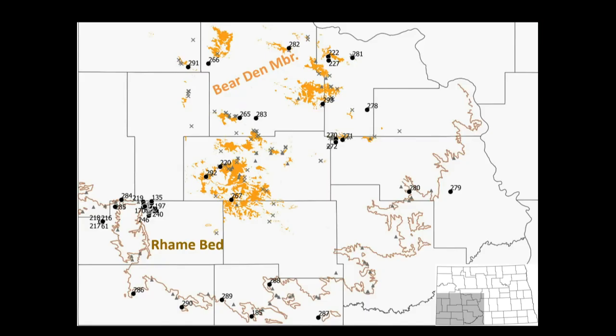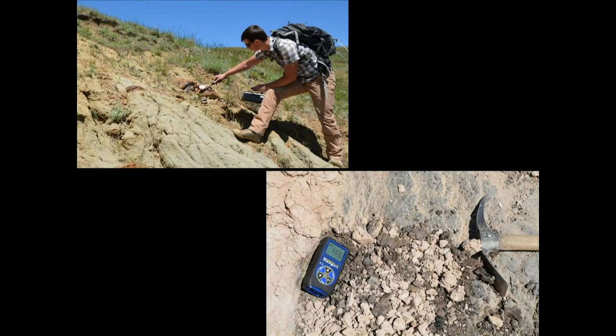So you can see that small index map in the lower right for southwestern North Dakota. The areas in brown, in kind of an orangish brown, is the Bear Den, and darker brown is the Rainbed extending across. Just quickly, we're working in areas of uraniferous or radioactive lignites that were mined back in the late 50s and 60s. And so we would always carry a scintillometer with us, which is big and bulky. Now they make these little pocket ones, which work out really well.